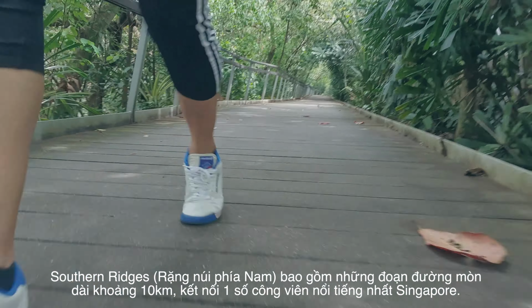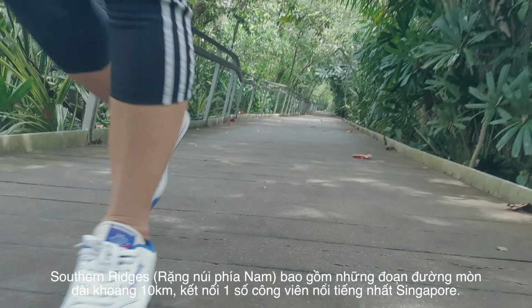Southern Ridges is a 10-kilometer trail connecting some of the most popular parks and gardens in Singapore. There are two routes for Southern Ridges.